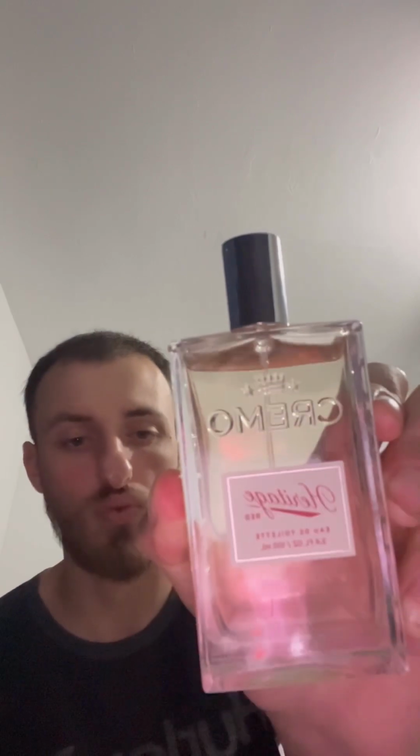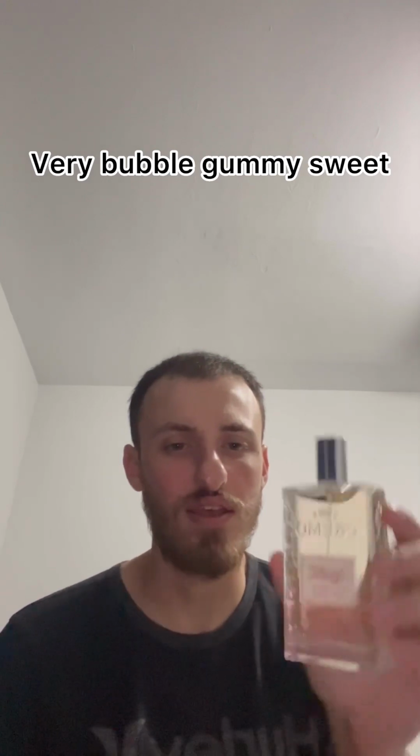Next one up at number 15, we have Heritage Red. So this was supposed to be a spiced amber scent, but really it wasn't too spiced in my opinion. It could have been heavier on the spices with this one. Honestly, it just was a very fruity type of ambery sweet smell. And for me, it's a unisex scent that leans a little more feminine. So I'm not too big a fan of this one, and that's why it comes in at number 15.